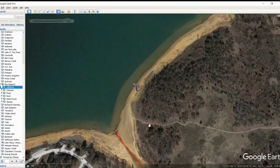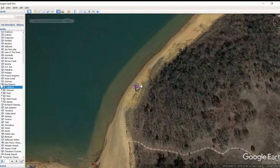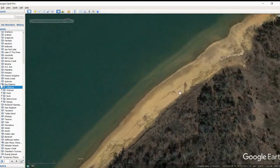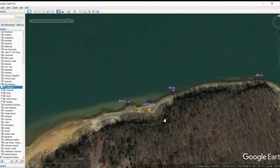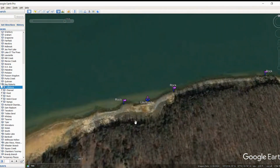Really cool image there. All right, so moving up here, right off of this point, a little bit of rock in this area. You know, a little bit of hard spots. So definitely take a look at that. As we move a little bit further up, we've got some additional rock, and finally, I think our first true official laydown that we were able to mark here.